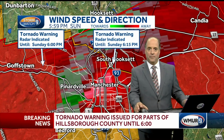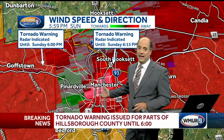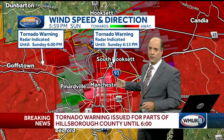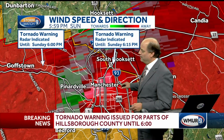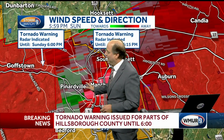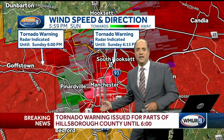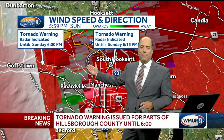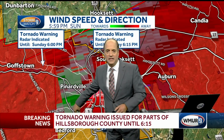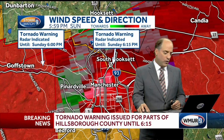A clear couplet right now with the motion in red here, right over the Queen City now. Elm Street points east all the way to Route 93, right around Wellington Road, pressing over towards Route 101, all the way back in towards Pinardville. This is where the center of circulation is, between this motion in red moving to the north, and this motion over Pinardville going to the south. Smack dab in the middle is where we would project that tornado to be.